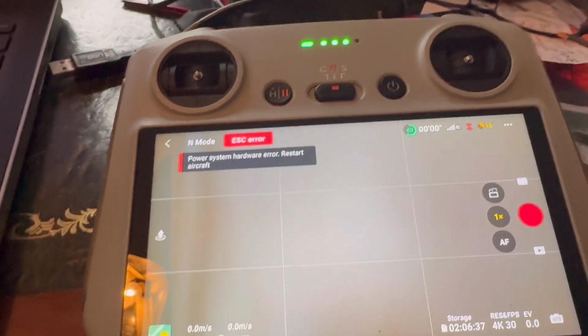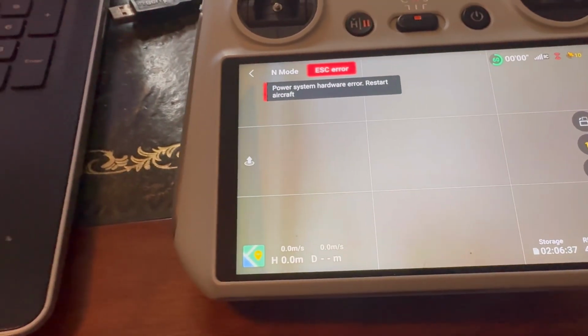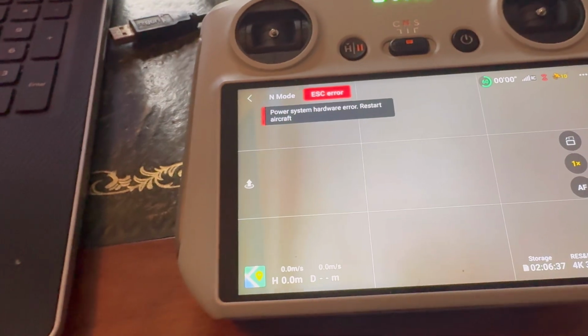So unfortunately, now what we're left with is this Sierra, and it's refusing to start or do anything.